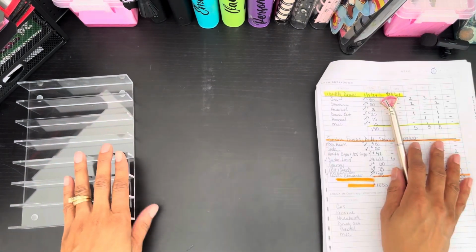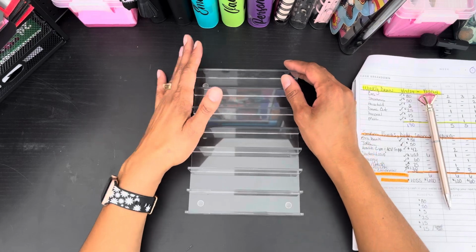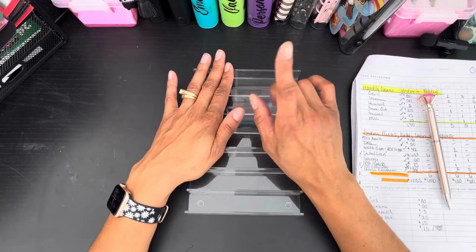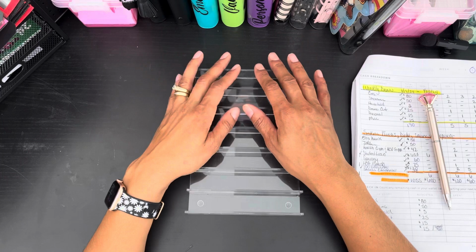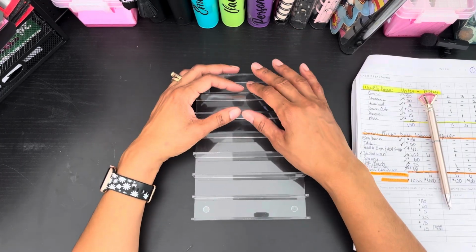Well, guys, that's all I have for today. My apologies for the little confusion in regards to me stuffing, but that comes with the territory, because it can happen on camera, off camera, in real life.